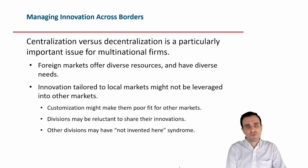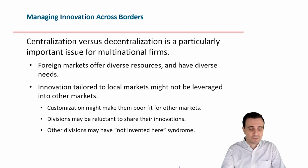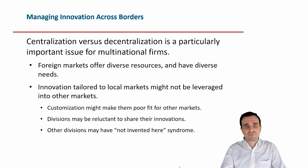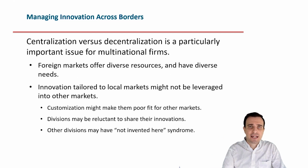The last point that we need to examine when we study the structure of an organization is the multinational dimension of an organization. Because here again we see this hiatus between centralization and decentralization. So how can we adopt a structure that internationally can be effective? So here, of course, there are many more challenges to address. The challenge of local market customization, the challenge of knowledge sharing within the organization.